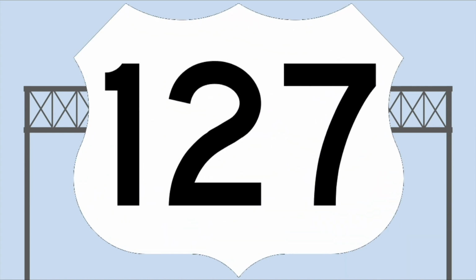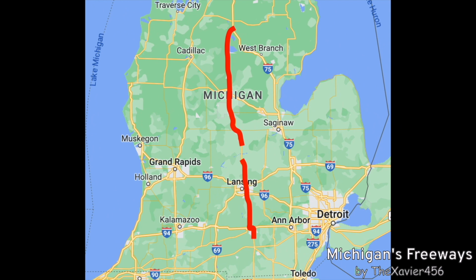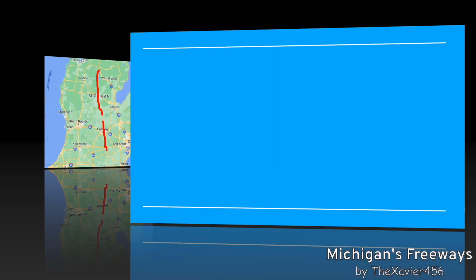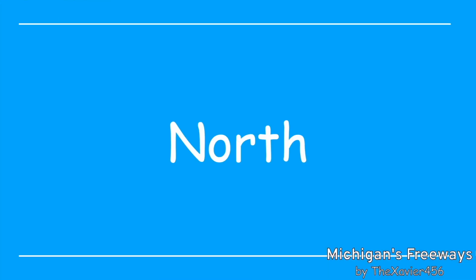United States Highway 127. Alright, US 127 is a road that travels across Michigan north-south through its center, between the cities of Jackson and somewhere around Grayling. But interestingly, it's not a freeway between the towns of Ithaca and St. John's. Alright, let's first start our journey by going northbound on US 127.